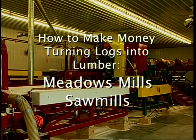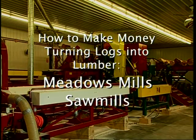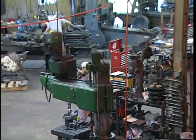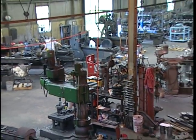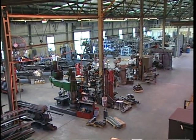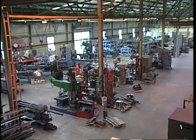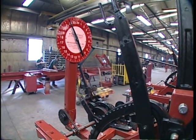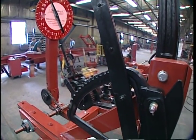You want to make money turning logs into lumber? You bring the trees. Meadows Mills will build the sawmill. And not just any sawmill. Custom design is standard at Meadows Mills. We build each sawmill to customer specifications. Options are almost endless, so your sawmill is exactly right for your operation.